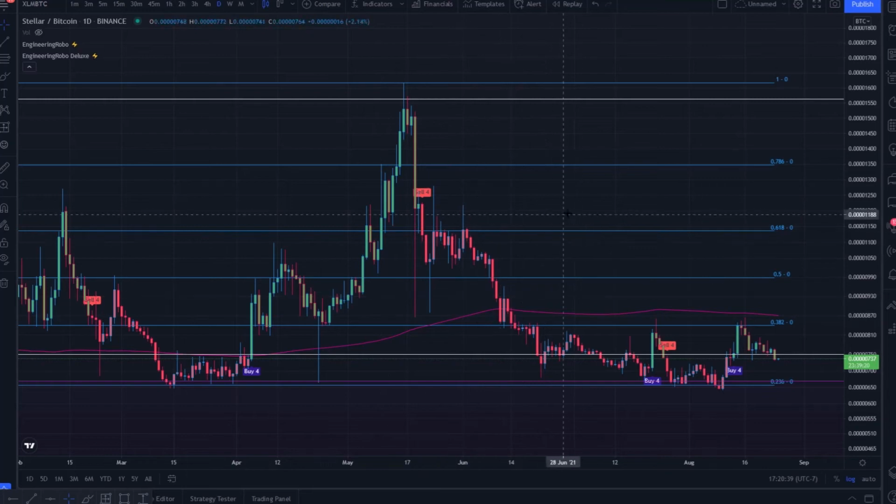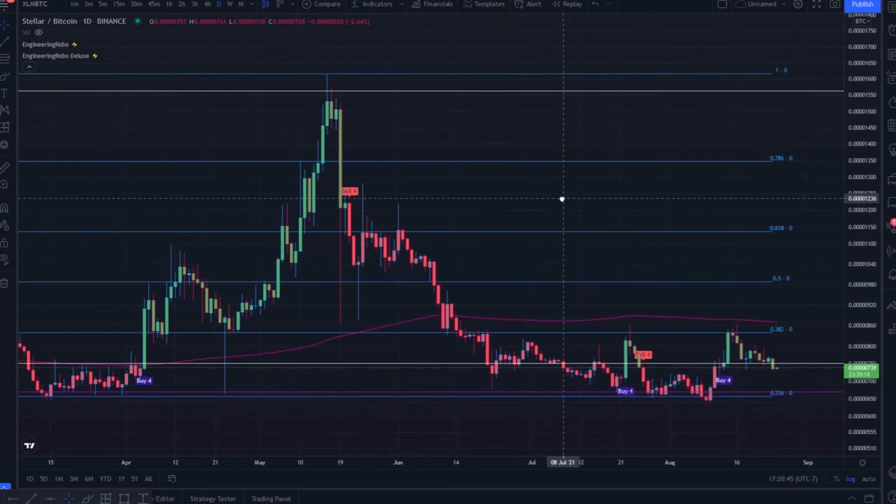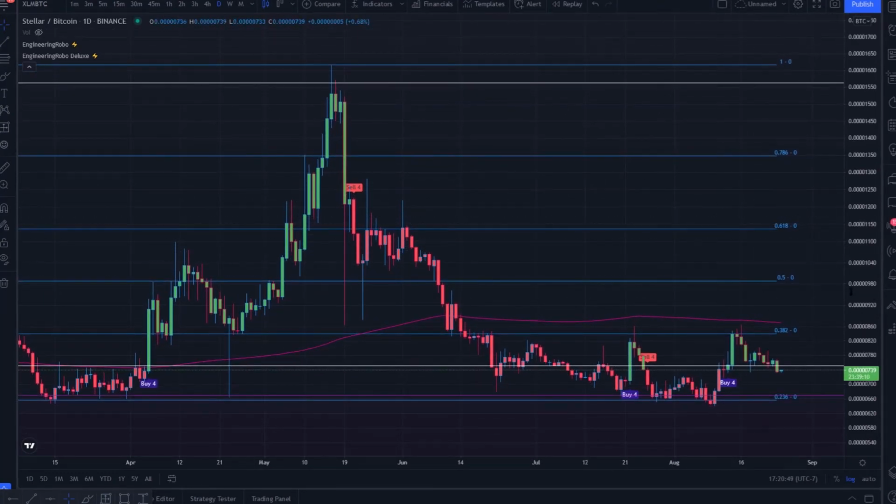So I do believe returning to this level is going to be very bullish for us in the longer term, very healthy for the uptrend from a longer perspective. I do believe any sideways or downside we experience moving forward is going to be very bullish for us from a wider perspective.